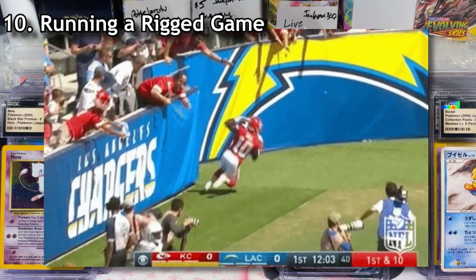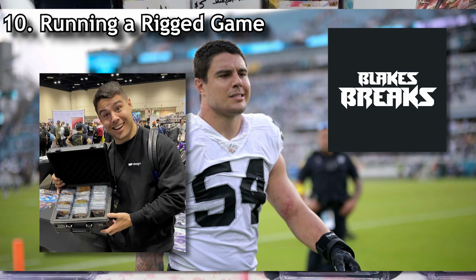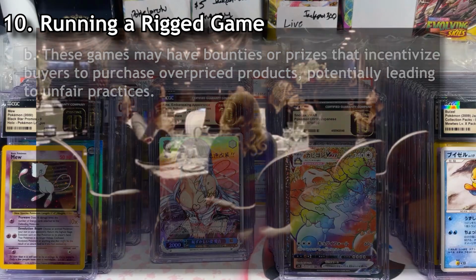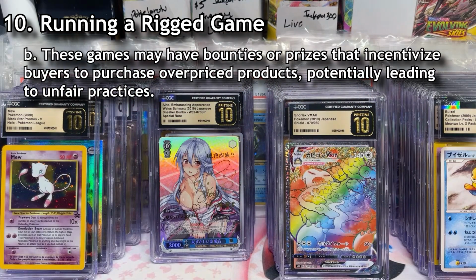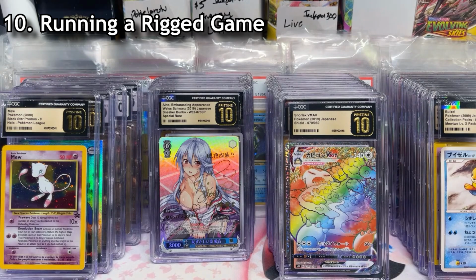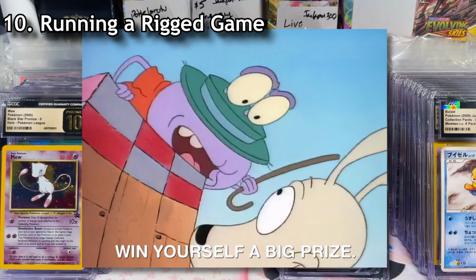There's the NFL football player Blake, and he did the Blake breaks or whatever. And he was running a rigged game along with the team of other people he hired to run his live streams. The way the rigged game was working was, you were buying very seriously overpriced booster packs because you were hoping to win a game where if you pulled the correct energy cards, you would win that game, and it came with a big prize, right?